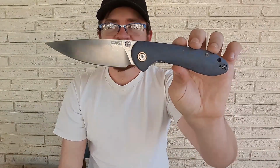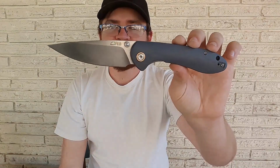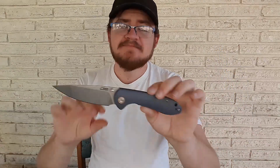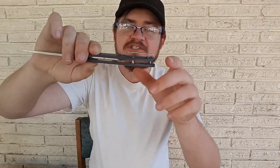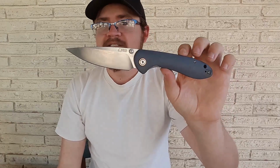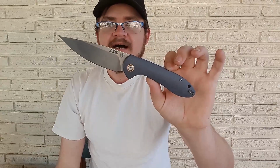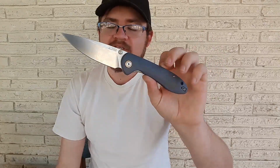Okay, so let's talk about these in chronological order, in the order that I got them. So first of all, my original Feldspar, the OG, is this guy right here. This is one of the original Feldspars. This one is so old that it still has the mushroom screws before they started using the flat screws. But this knife was unlike any other knife I had experienced at the time. I absolutely fell in love with this knife.